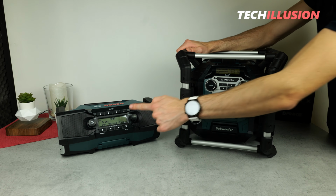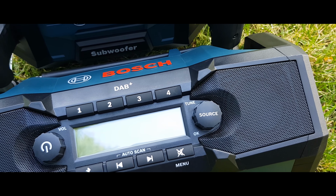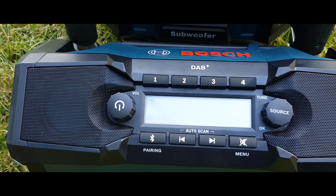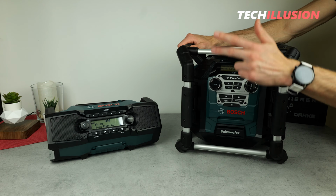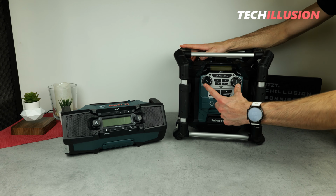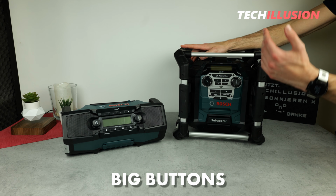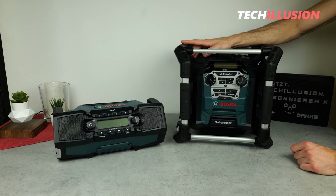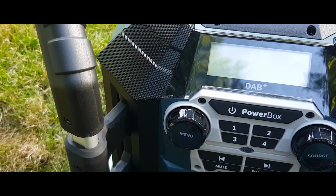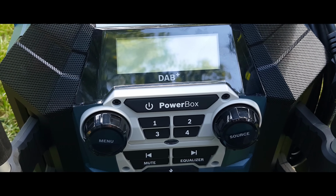As you can see, the backlight automatically turns off after a short period to save energy. However, all the essential information such as the time, the current station, the reception mode, and the volume level remain visible on the display. Furthermore, both radios have the most important control elements, which are these 2 knobs, generously sized and easily reachable. These elements allow you to adjust the volume, scroll through the station list, access menu settings, or activate the radio.